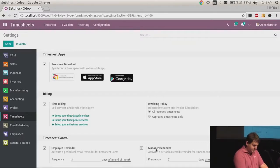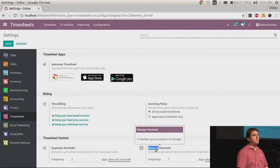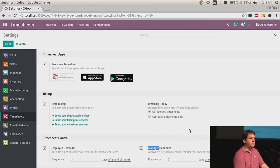And you have the same reminder for the manager, because if you work with timesheet approval, you can decide to send a reminder to your manager like 7 days after to check the timesheet of his team. You can decide if you want to bill based on timesheet or based on approved timesheet only. We, of course, have our App Store and a mobile app dedicated to timesheet that fully synchronizes and works offline, so you can go on your customer site, do some timesheet, and then it's synchronized when you get back on the internet.